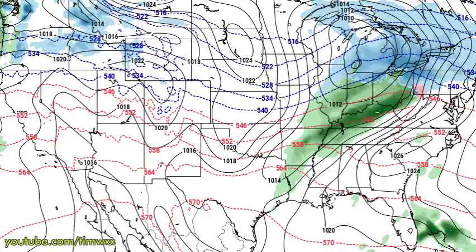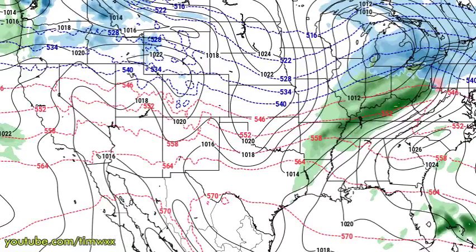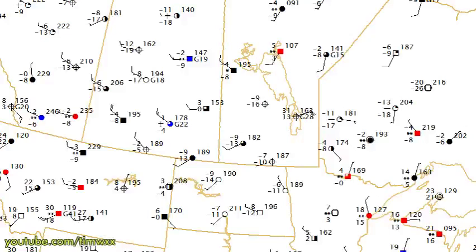Okay, so this is for right now. This is the GFS forecast. Showing a big surface system there in Chicago. And let's see here. Let me check and make sure I've got that on my surface chart here.